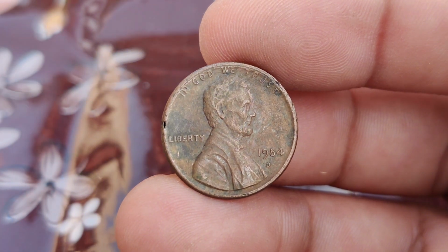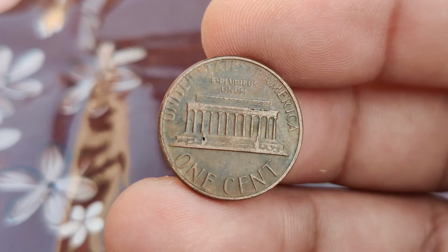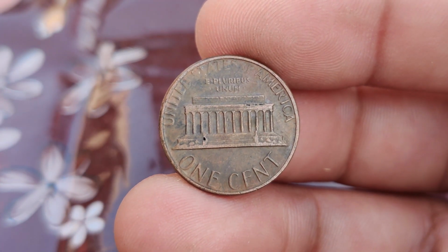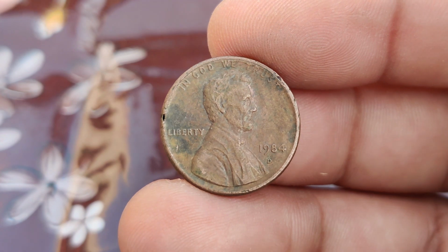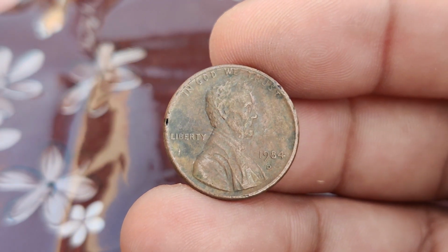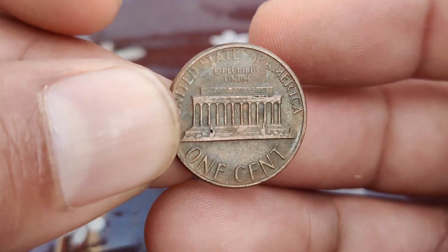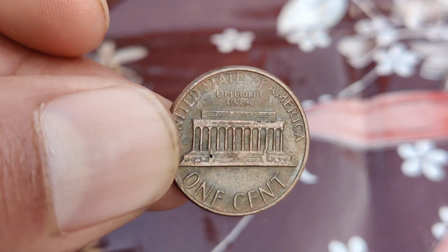First, let's talk a little bit about the history of the 1984 Lincoln cent. The Lincoln penny has been a staple of American currency since 1909, when it was first introduced to commemorate the 100th anniversary of Abraham Lincoln's birth. Fast forward to 1984 and we see a continuation of this iconic design with Lincoln's portrait on the obverse and the Lincoln Memorial on the reverse. The 1984 penny is part of the larger series of Lincoln cents produced by the U.S. Mint, but what makes this particular year interesting is the addition of the D mint mark, indicating that the coin was struck at the Denver Mint.